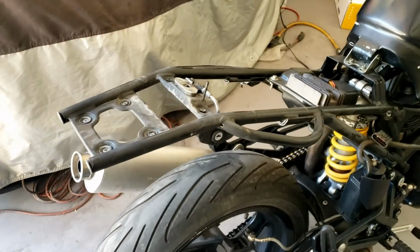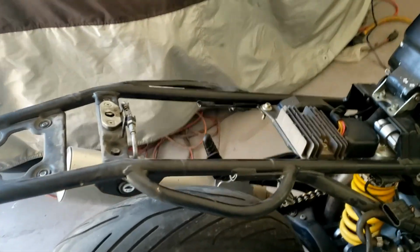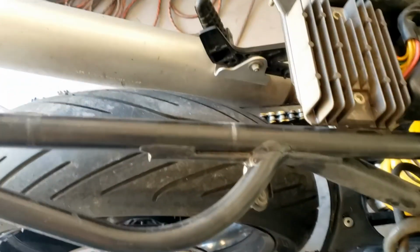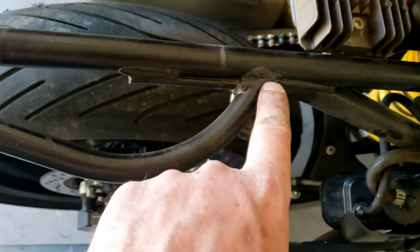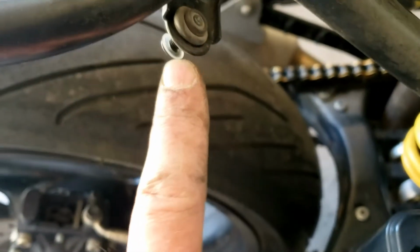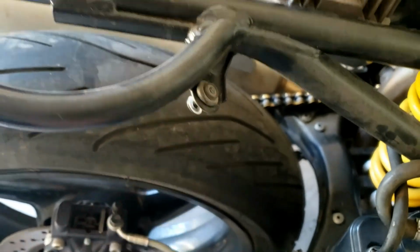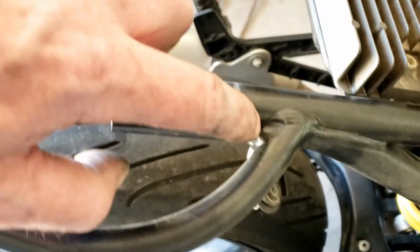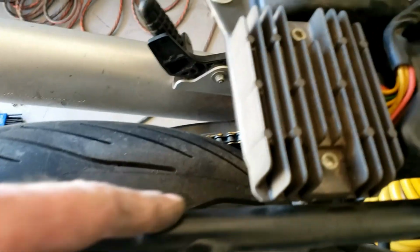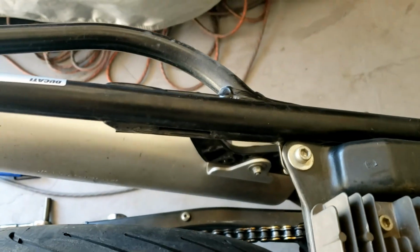Stripping it down already. Not really supposed to be getting into this today, but I just couldn't resist it. So I've decided already I'm going to be chopping the frame here, take this off, leaving that mount for that side panel, because I think I might keep them. So again, erring on the side of caution to start with, and then I'm going to be cutting across here and just a straight line across there. So doing the same the other side, obviously.